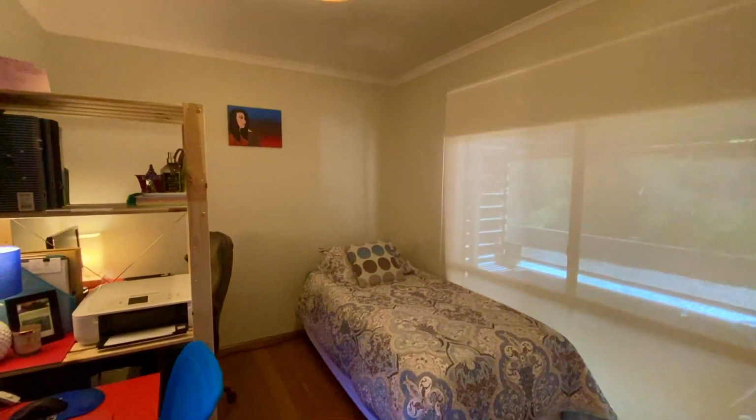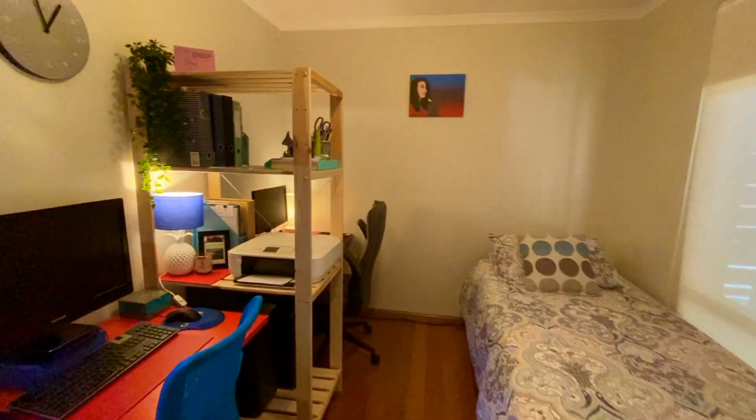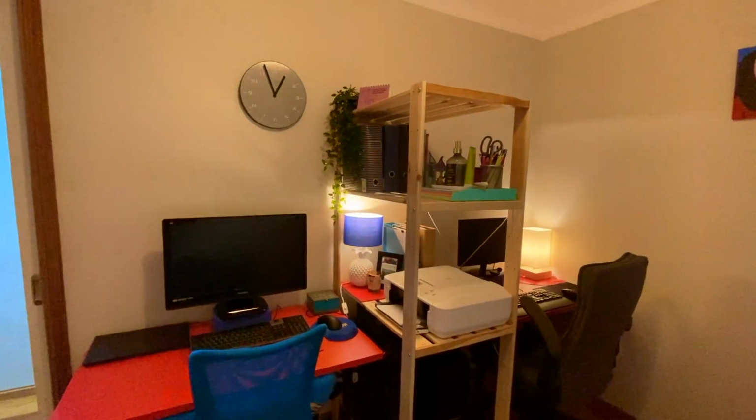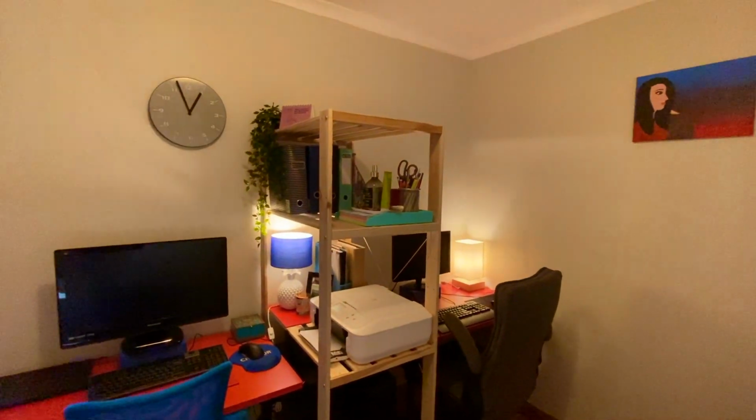For the most part, I have been working from home in our updated study. I have rearranged some things and painted the walls, so now it's really nice to spend time in the study.